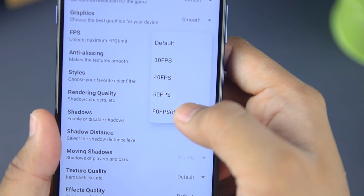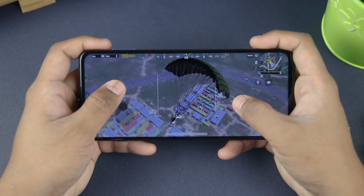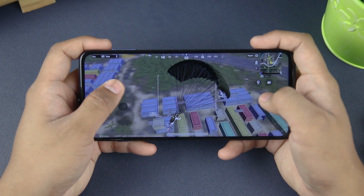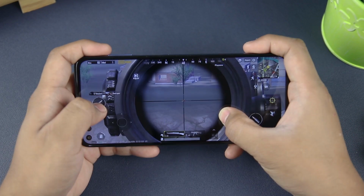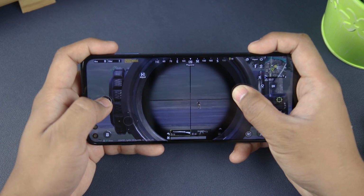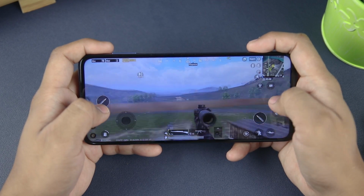We tried to bump the frames to 60 FPS and 90 FPS using GFX tool to see if it can still handle the smooth gameplay. And surprisingly, it is stutter-free on smooth quality. 60 FPS and 90 FPS does introduce a little heat on the back panel, but it is bearable. However, by playing in high quality, the phone heats up even more at high quality plus unlocked 90 FPS.